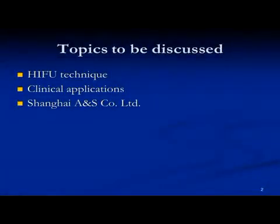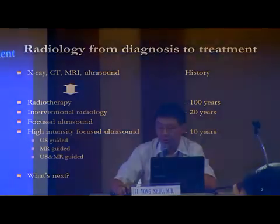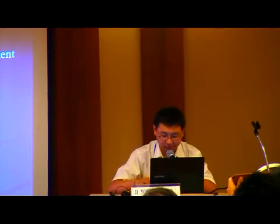In recent decades, the most exciting development is a combination of medical imaging and therapy, such as X-ray and ultrasound, which are not only used in diagnosis but also directly in treatment. Interventional radiology has a development history of 20 years, but HIFU has a history of only 10 years. It has progressed from US guided to MRI guided, and no one can predict its next progress.